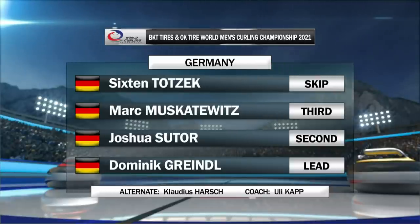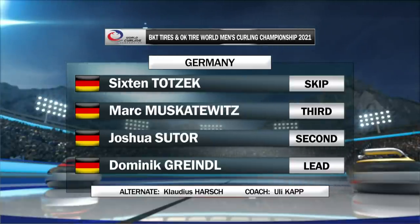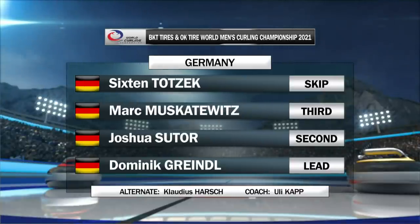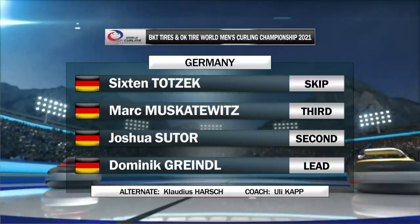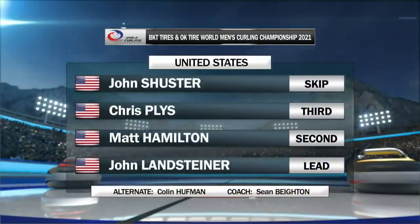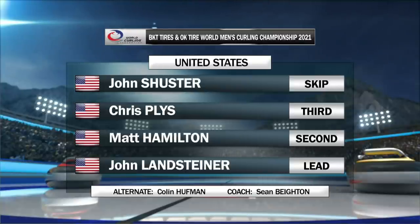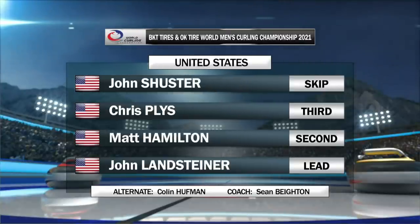For Germany, their skip, Sixten Toksik, their third, Mark Muscatowicz. Second, Joshua Sutor. Their lead, Dominik Greindl. Team from Germany looking for win number 1. They'll take on the USA. Their skip, John Schuster. Third, Chris Pleis. Second, Matt Hamilton. John Landsteiner, the lead.